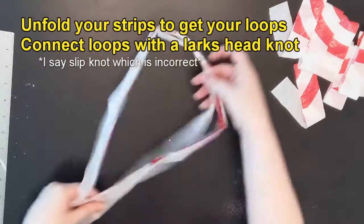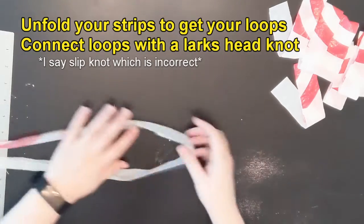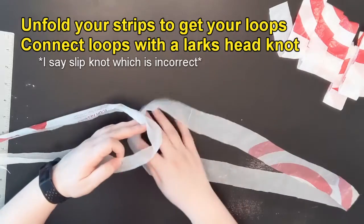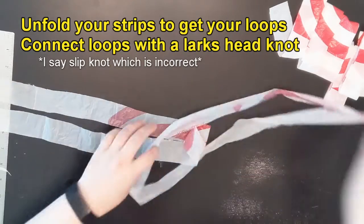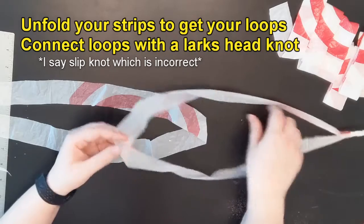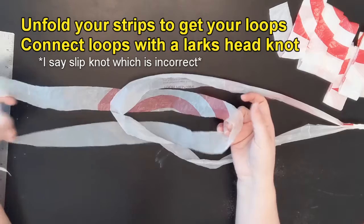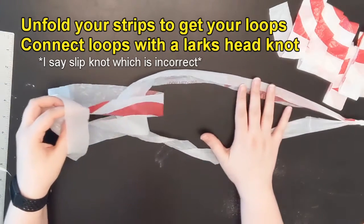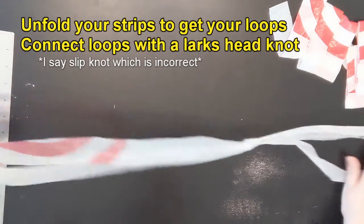I believe that this is called a slip knot. So there we have a doubled in length piece of plastic yarn. So now we are going to take another segment and we're going to overlap them. And so the bottom piece of plastic bag, the loop, I'm going to take that's overlapped and pull it through the top and pull through to tighten.